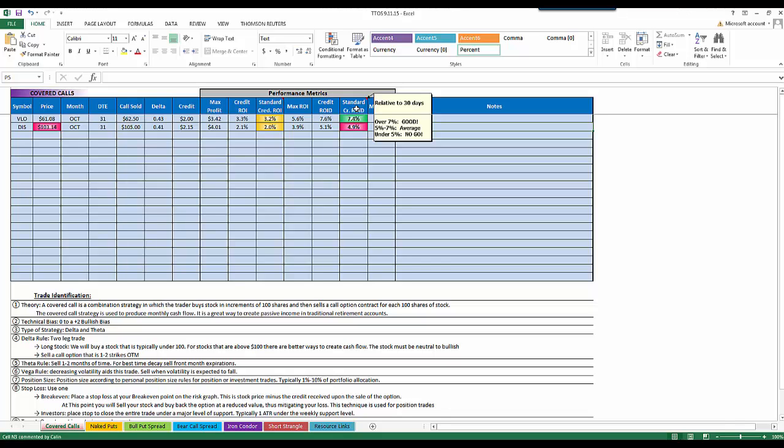So if we're looking at a covered call on Disney right now, we probably wouldn't want to do it. We're not getting the rate of return for the delta, especially in comparison to something like Valero, where you're getting a good ROI. Everything is really good on that. So that's how you fill out the covered call. This is a very simple way to research covered calls.